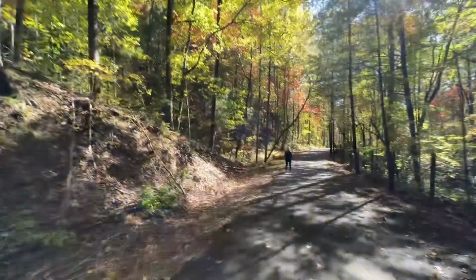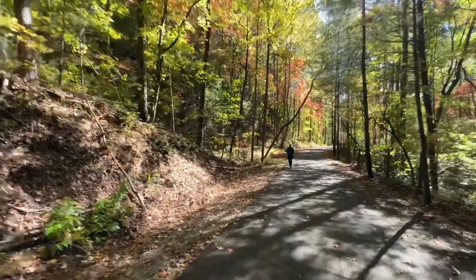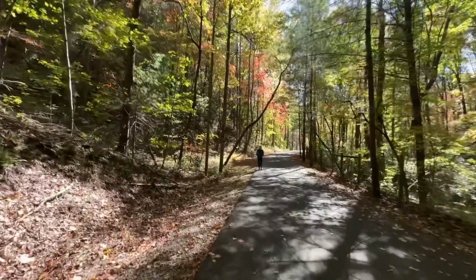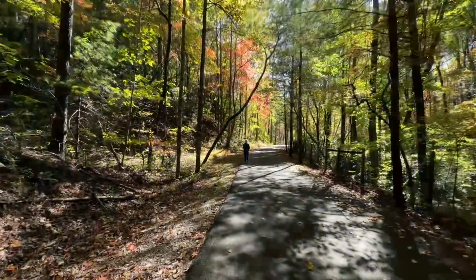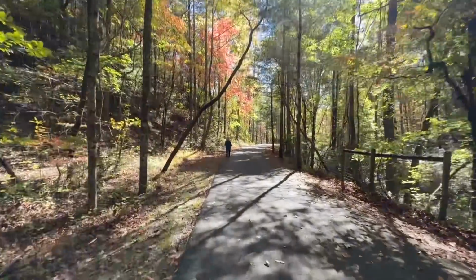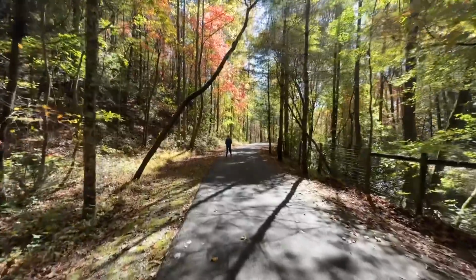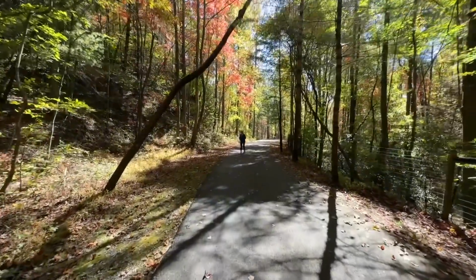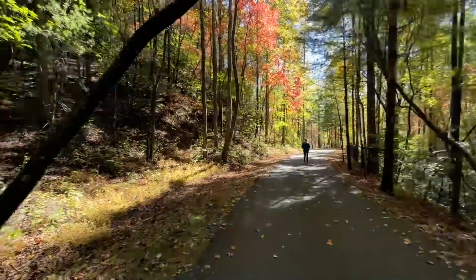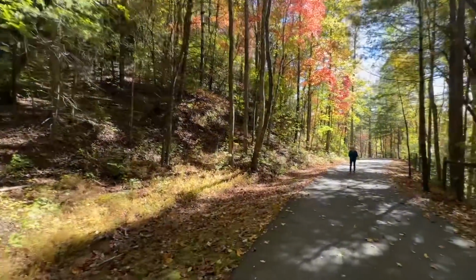Breathing this crisp air is amazing, folks. This is the best October I've had in many years. It's already topped anything that I've done in recent memory. And we still got another second half to go. And being up in Blue Ridge tomorrow is going to be awesome.